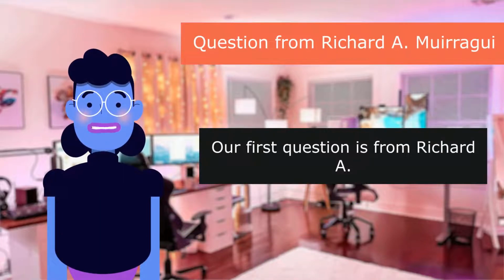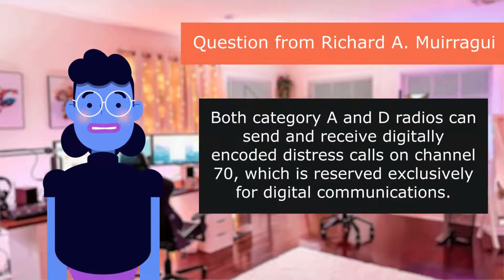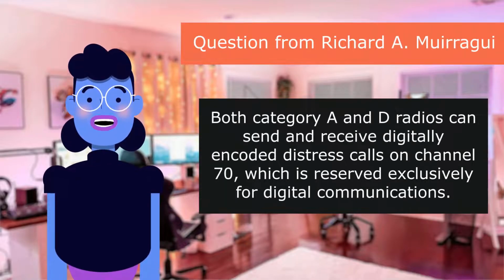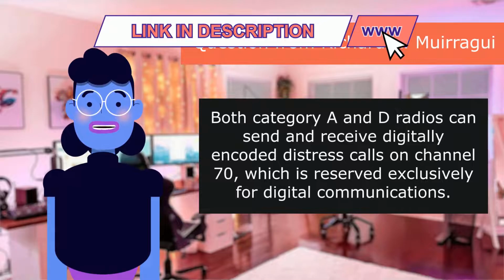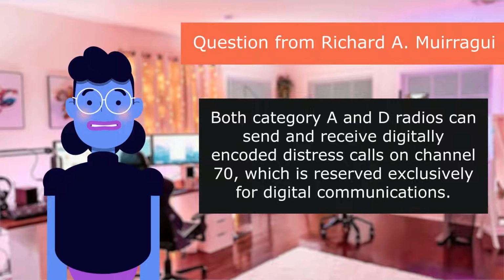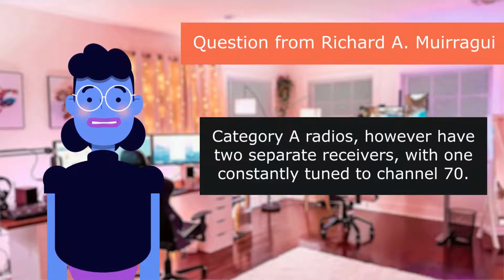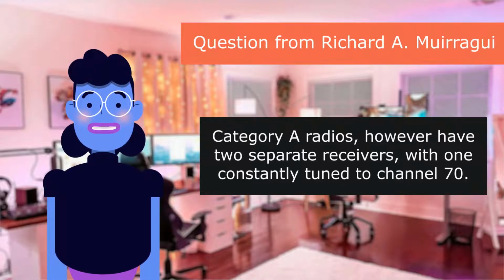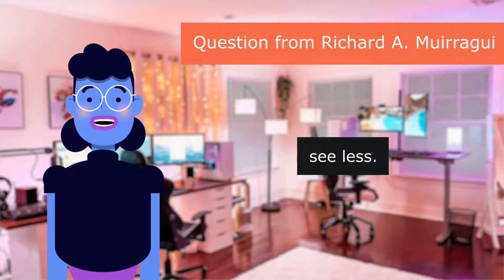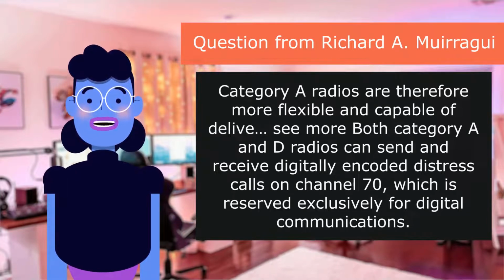Our first question is from Richard A. What is Class D? Both Category A and D radios can send and receive digitally encoded distress calls on channel 70, which is reserved exclusively for digital communications. Category A radios, however, have 2 separate receivers, with one constantly tuned to channel 70. Category A radios are therefore more flexible and capable.